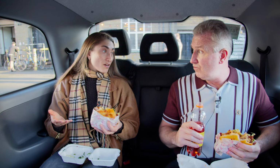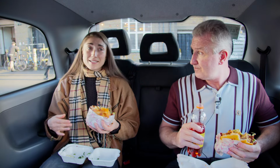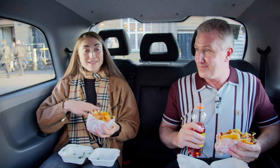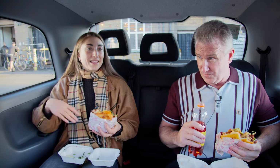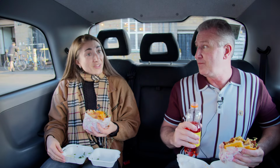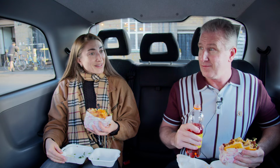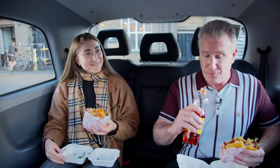People know what arepas are. People know what empanadas are. 7 years ago, when I first started, I didn't feel like that was the case at all. So I think it's definitely become much more popular as a cuisine. And therefore you must be getting a lot of repeat customers. Yeah, we're growing. Nice. You're getting a nice little following. Good for you.